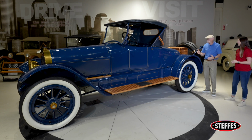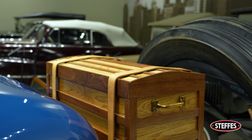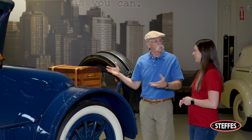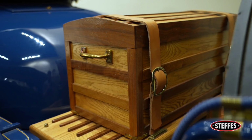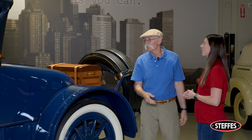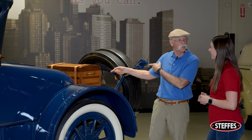Where did the term trunk come from? Because that's what they originally had. They literally lashed a trunk on the back of your car when you went traveling, so when you got where you wanted to go, you undid the leather straps and carried it in. Now, you can't carry your trunk in now, hence suitcases. Right. Yeah. Well, there you go. But that's the trunk.